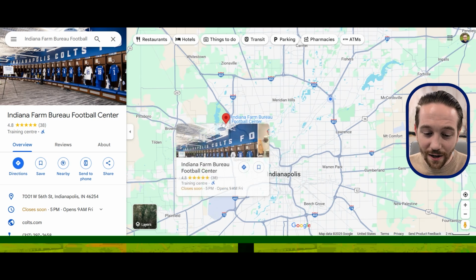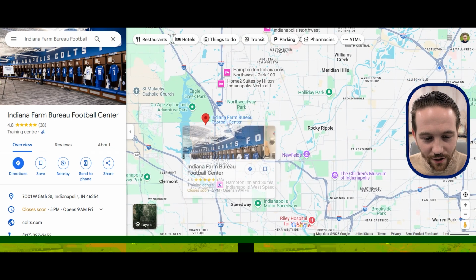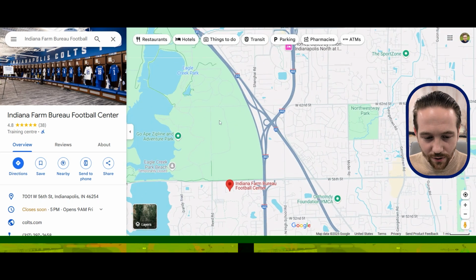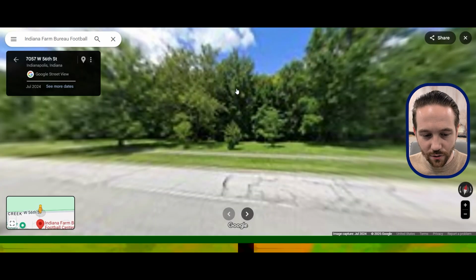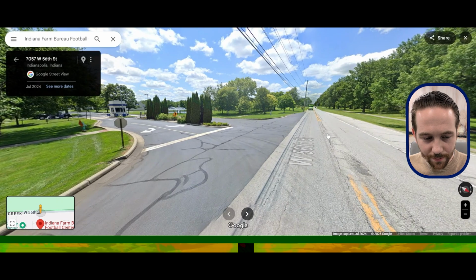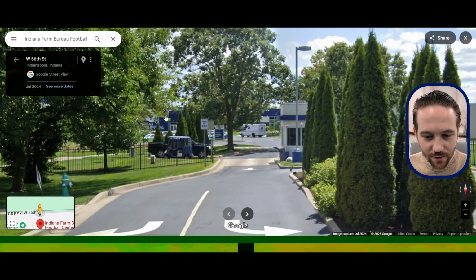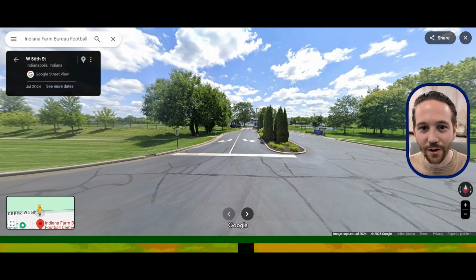You have the Indiana Farm Bureau Football Center, also known as the Colts practice facility, here in Eagle Creek. And so let's see if we can street view it because it's pretty cool looking. So drop in here, and there we go. Drive on up the street, and you have it off in the distance. So this is where the Colts are planning to win our next Super Bowl. Let's go. And you see a lot of players live in Zionsville, so I wanted to mention it.